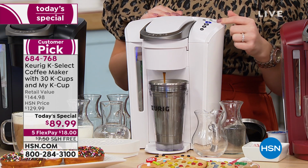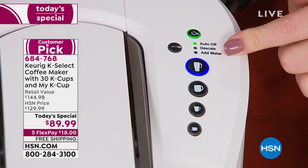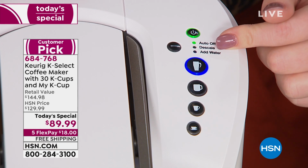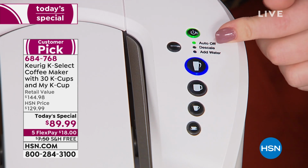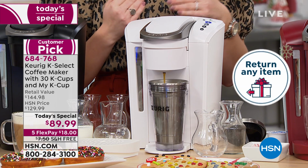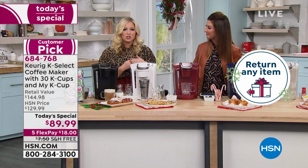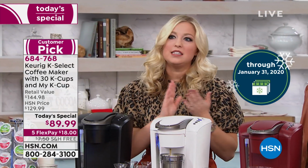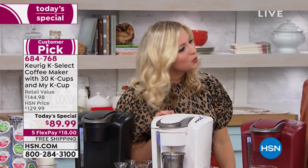You also have the add water feature. It's going to tell you when to fill up your brewer. You have the descale light that's gonna tell you when you need to clean it. And then of course, the auto off feature, which is gonna turn off every 2 hours. Sarah, I love this because I'm always worried about, hey, did I turn off my brewer in the morning? I'm wasting electricity. It's a safety hazard. So isn't this just wonderful?